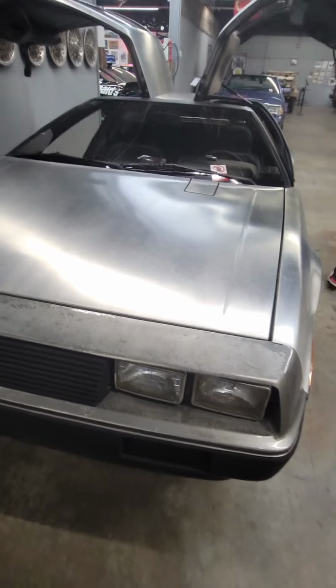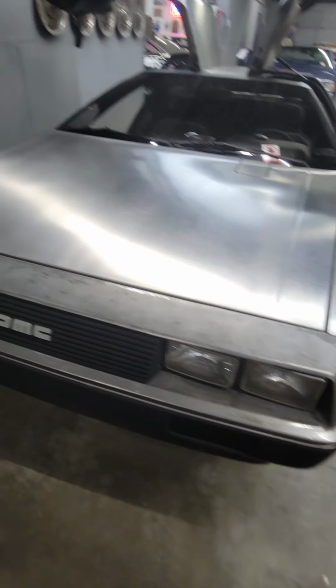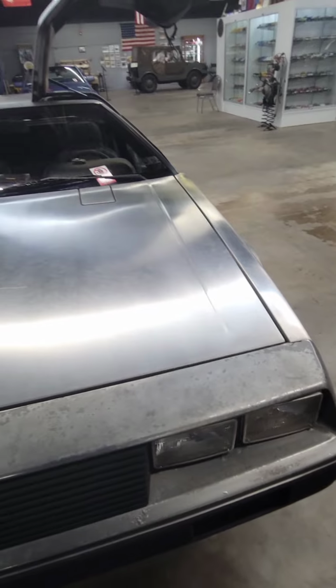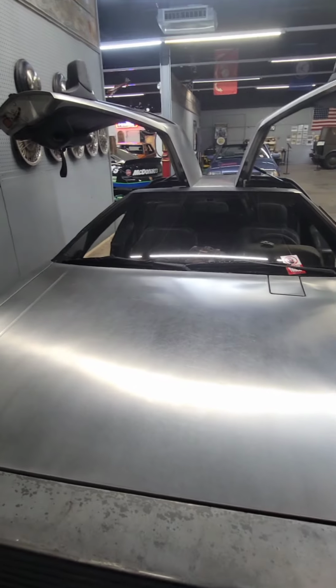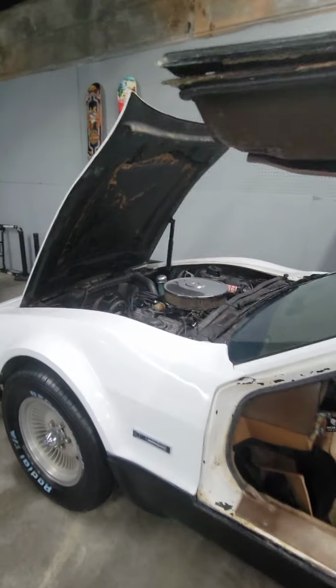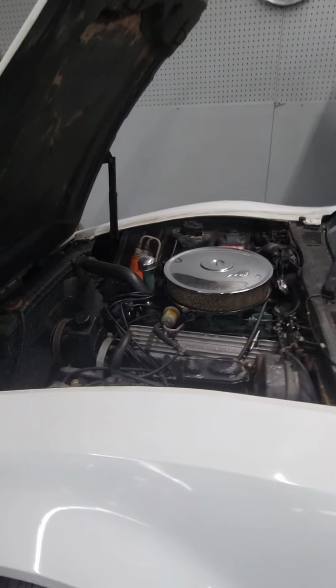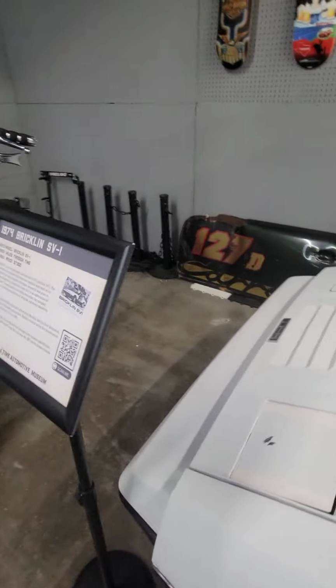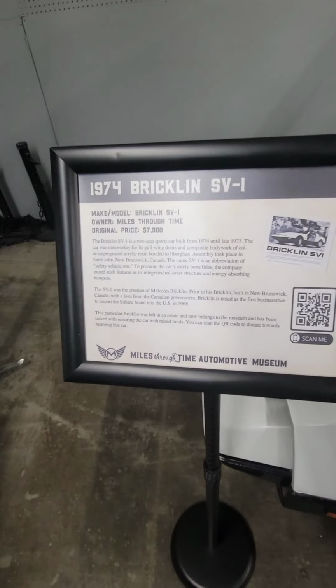It's cool how they never put any paint on these cars. It's just straight. Unpainted. It's pretty cool. Yeah, all water goes. This thing. This is nice.